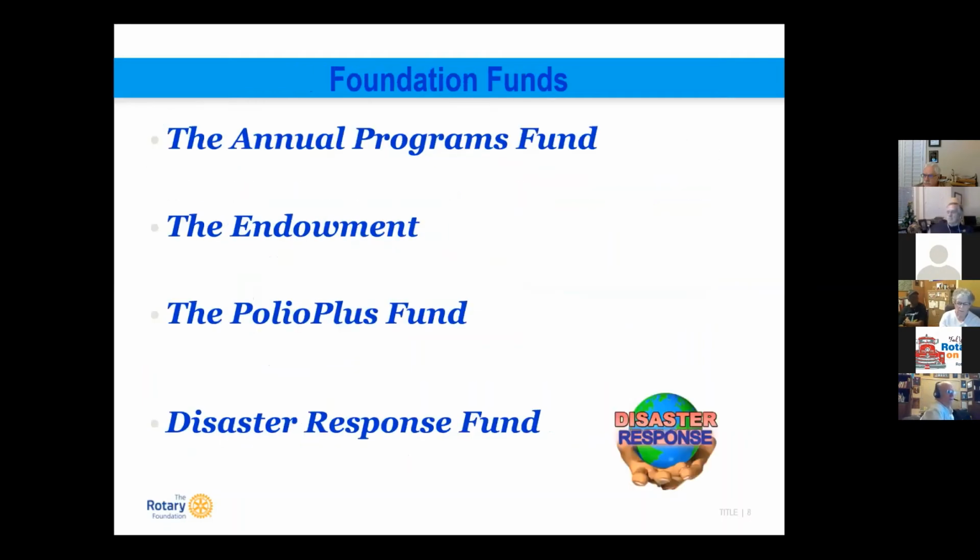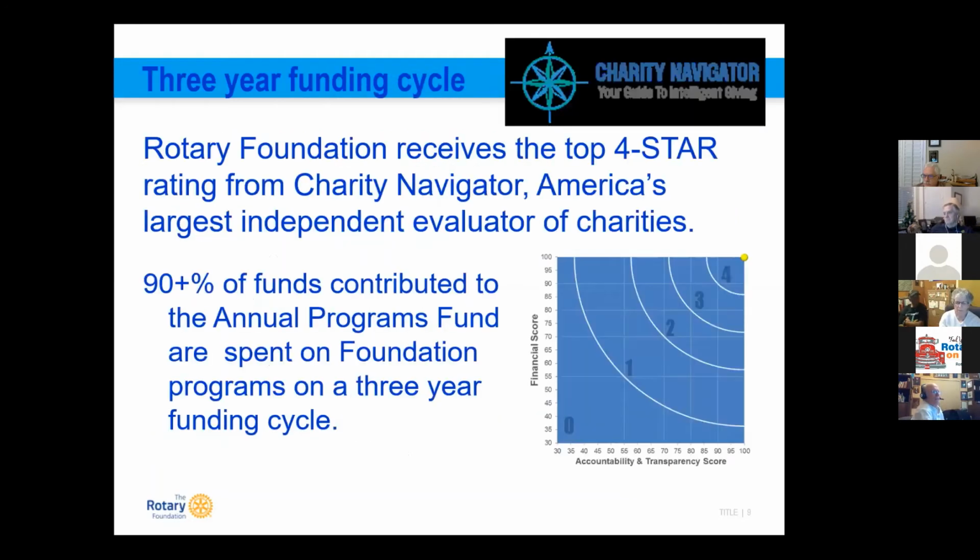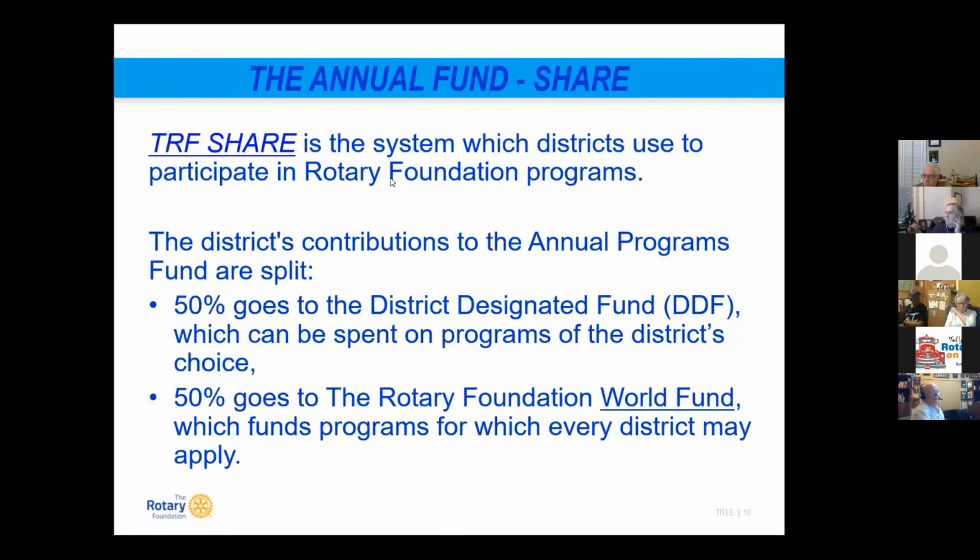So we talked earlier about the foundation funds: the programs fund, the endowment, Polio Plus, and the disaster response fund. These are in Janice's regular presentation. It talked about, again, the rating by Charity Navigator. So we've hit on some of those subjects already.